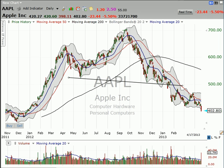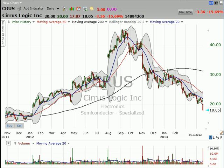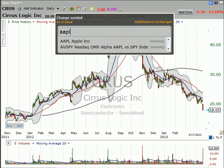Like I said, long-term account, not happy about it. But it's a long-term account. I'm sure that in a year or 2 or 3 or whatever long-term stands for, I'm going to be fine. And this is why. Because ultimately, Apple will bottom. It will hit a low. When it does, when you think it does, look at Cirrus Logic. These two are basically trading in sync.